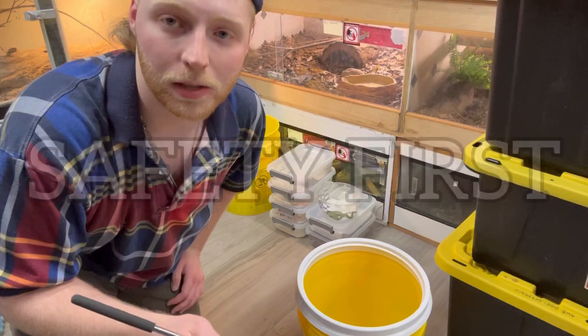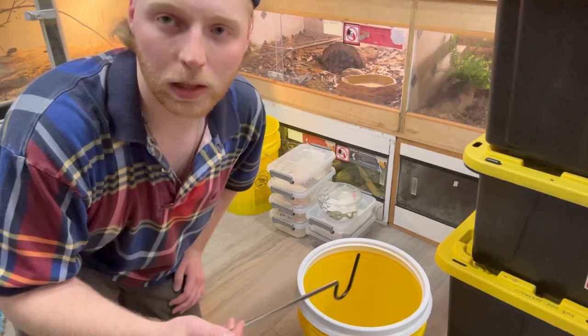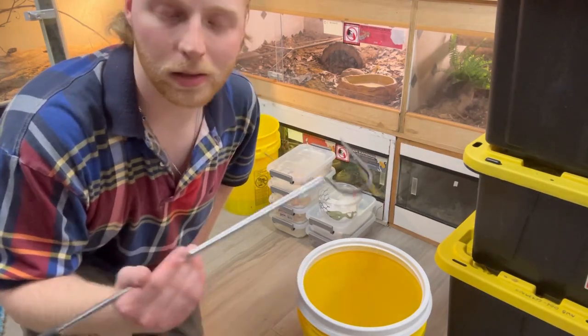Every time you service a venomous snake, you take the snake out of the enclosure, do your cleaning and everything, and then put the snake back. Yeah, let's go ahead and let's get into it.